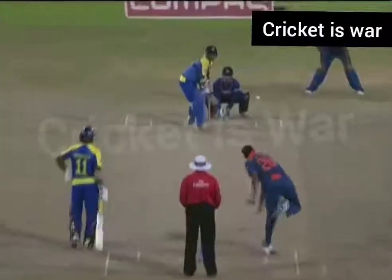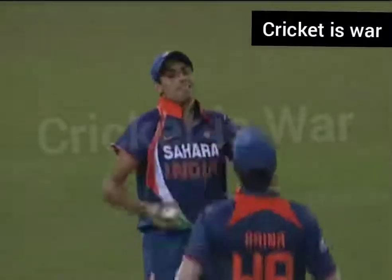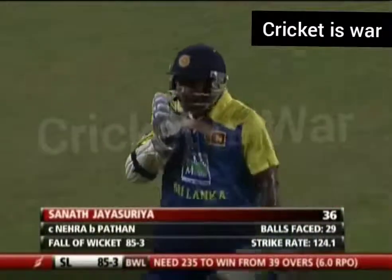Jayasuriya departs. Just didn't reach it. Little lethargic, but well taken. And he was under it for a while. There's a lot of relief writ large on that face. But well bowled Pathan. The spinners are doing it for India. He's gone for 36. It's 85 for 3 now.